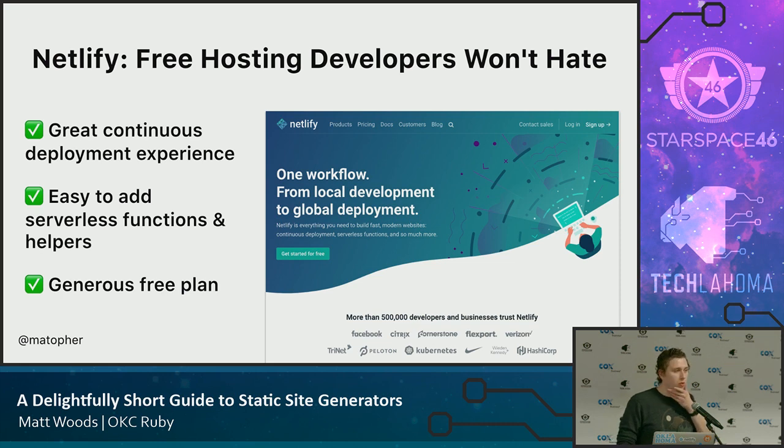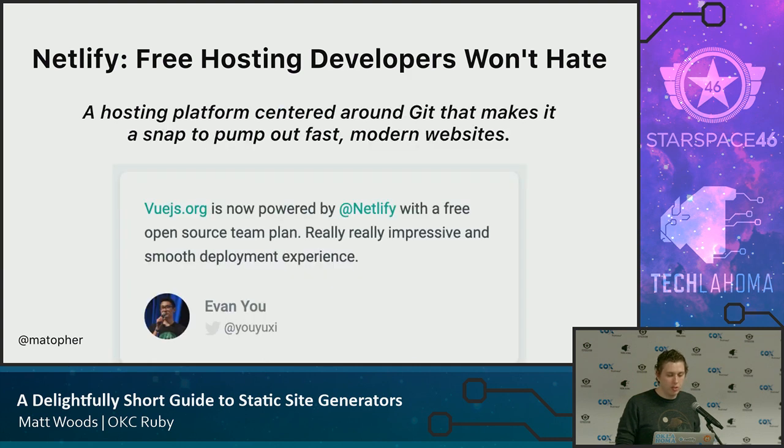And it's a generous free plan, and they charge fairly if you need to use it a little bit more heavily. So I highly, highly recommend this, and we'll launch some site with Netlify here in a minute. If you don't believe me, believe the creator of Vue. That's what he uses to host Vue stuff. So it's not just some guy in his garage. This stuff works pretty stinking well.